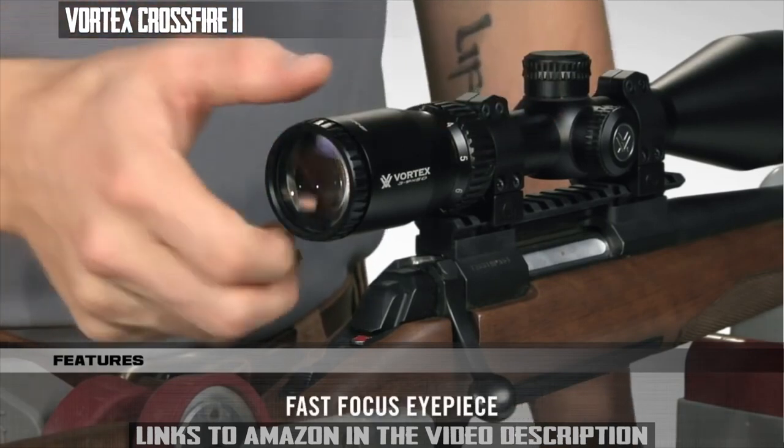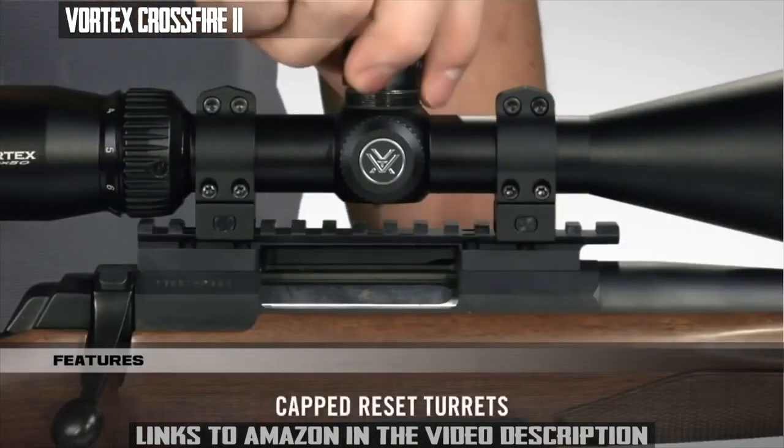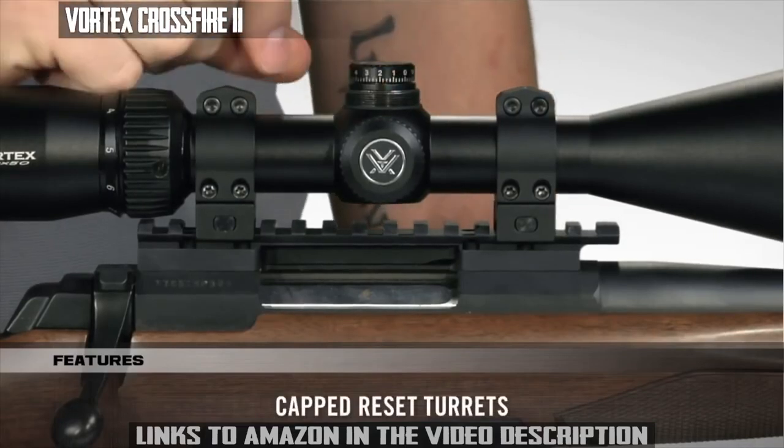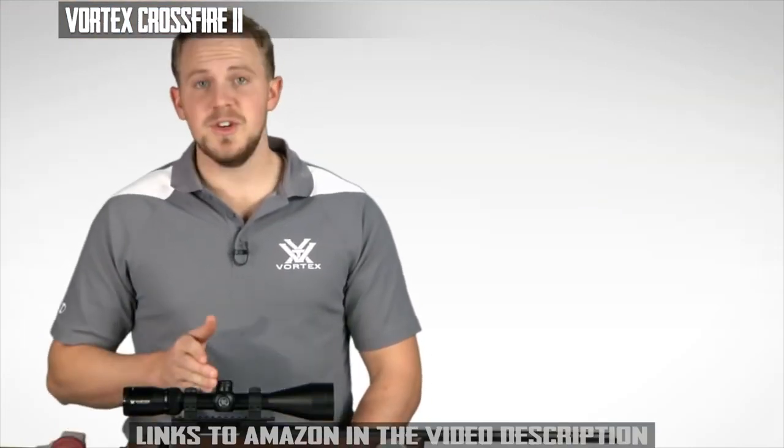The fast-focus eyepiece allows you to dial in sharp focus of the reticle. And the cap turrets are finger-adjustable with tactile MOA clicks and can be reset to zero after setting in. Need a rifle scope built to exceed your expectations without breaking the budget? Look to the Crossfire 2.